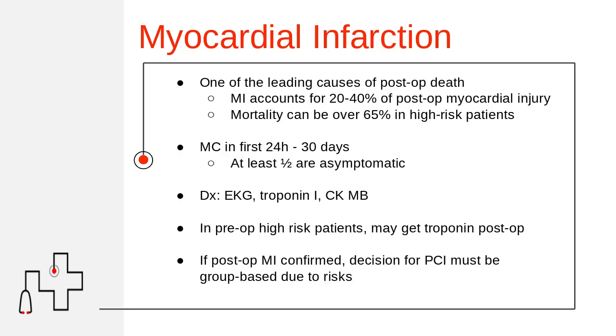So we've already talked about preoperative MIs, but now we're going to talk about perioperative MIs. Unfortunately, a perioperative MI is one of the leading causes of postoperative death. If they have an MI, it can cause up to 40% of postoperative myocardial injury. Right? There can always be some hypoperfusion depending on the severity of the patient's coronary artery disease. But if they have an MI, that's going to bump that way through the roof, obviously, because it's causing ischemia, most likely to that area. And unfortunately, in our cardiac patients or our high-risk patients, the mortality can be over 65%.